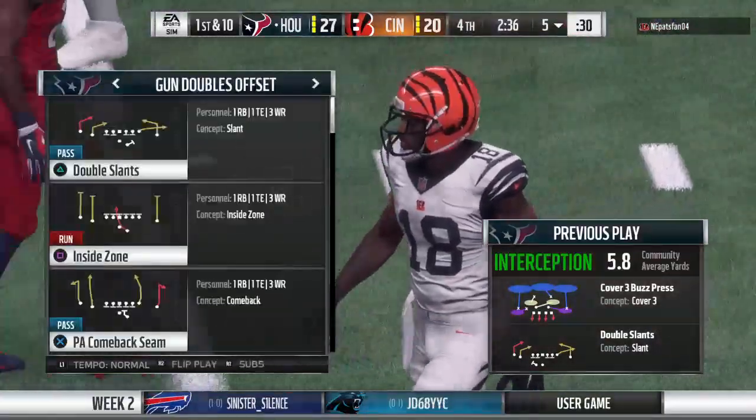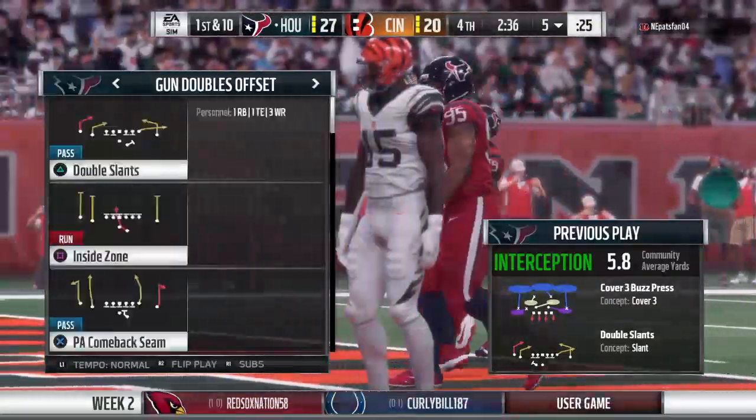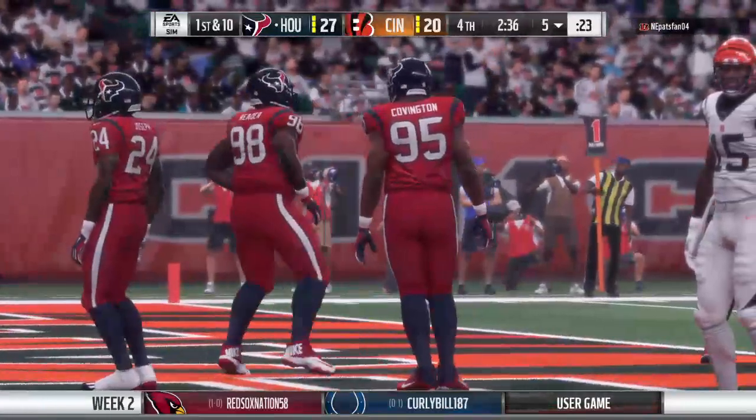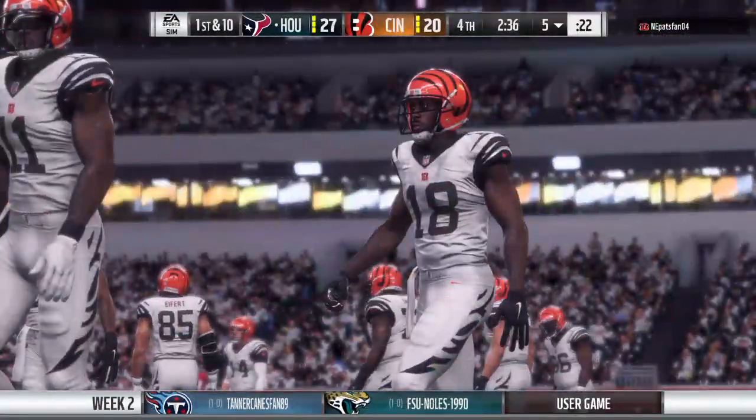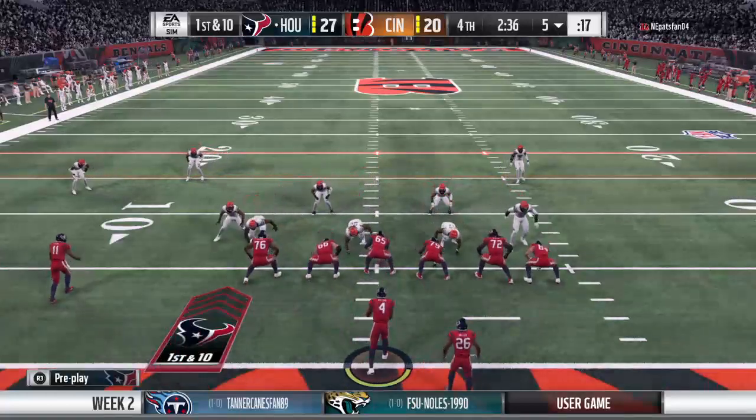There's still 2.5 minutes left. Now, mind you, he jumped out to a very early 13-0 lead in this game. And not great starting field position here for the offense.